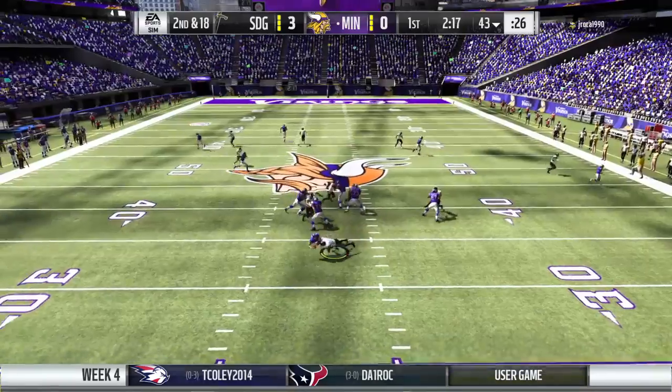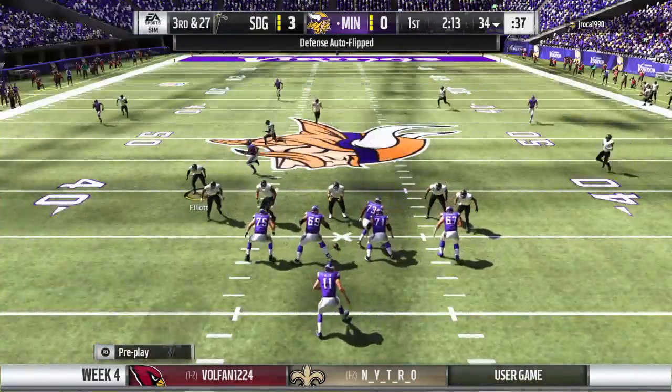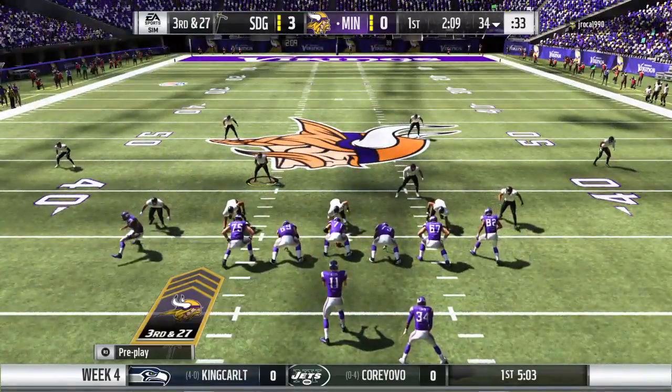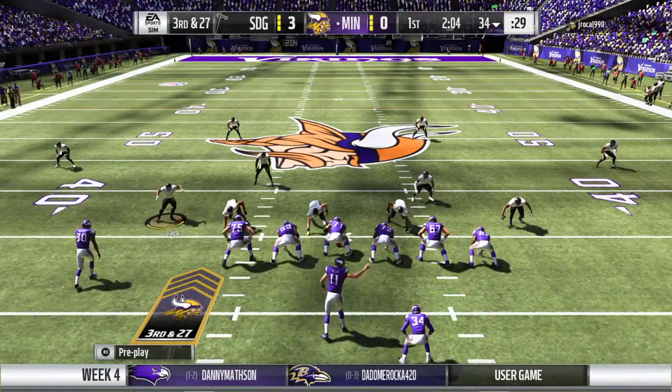Working out of the shotgun. Here's Allen. And he's going to be wrapped up and driven down. You know darn well both of these teams reviewed the film and saw that this defense had 5 sacks last week. They got to keep their QB upright.